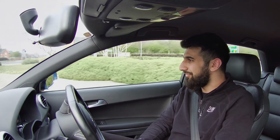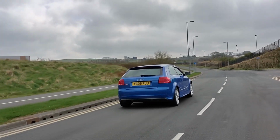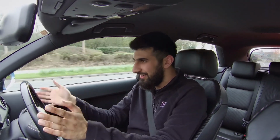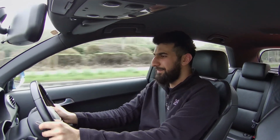I don't think it's the best looking car in the world, and I'm not a massive fan of that center console. But that doesn't matter, because you spend your time looking forward, looking straight. You don't see the outside of the car. You see your dials, you see your speedo, you see your revs, and your accelerators. You just put your foot down, and that's it.